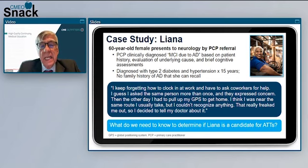So what she says is, "I keep forgetting how to clock in at work and have to ask coworkers for help. I guess I asked the same person more than once, and they expressed concern. Then the other day, I had to pull up my GPS to get home. I think I was near the same route I usually take, but I couldn't recognize anything. That really freaked me out, so I decided to tell my doctor about the experience."